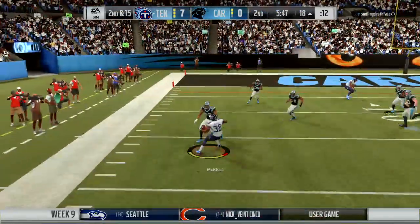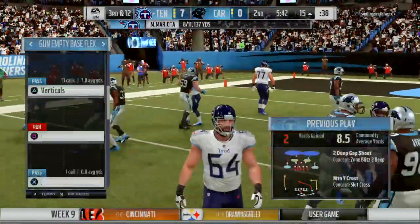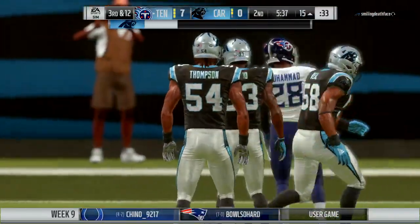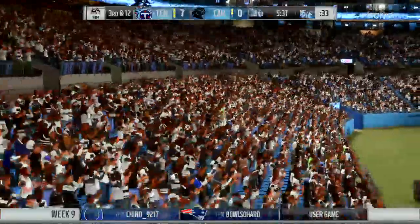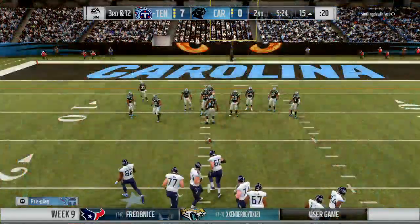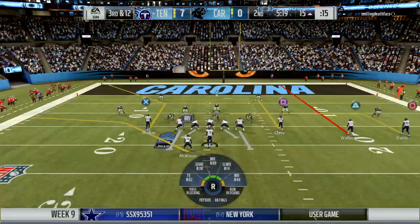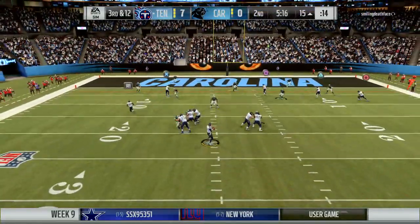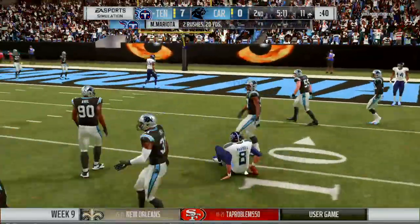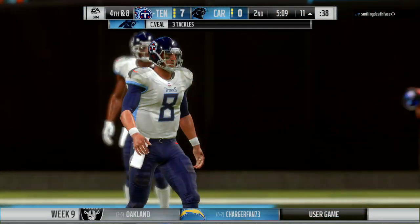Mariota finding his safety valve here. That's complete. He takes it to the 15. A flashy move, but little to show for it. It'll be a 2-yard gain, and that's going to lead to a 3rd and 12. Mariota to throw it. He can run for it, and he will. And he'll slide down to avoid the tackle. He'll wind up getting 4 yards there on his own, but it also brings up 4th down.